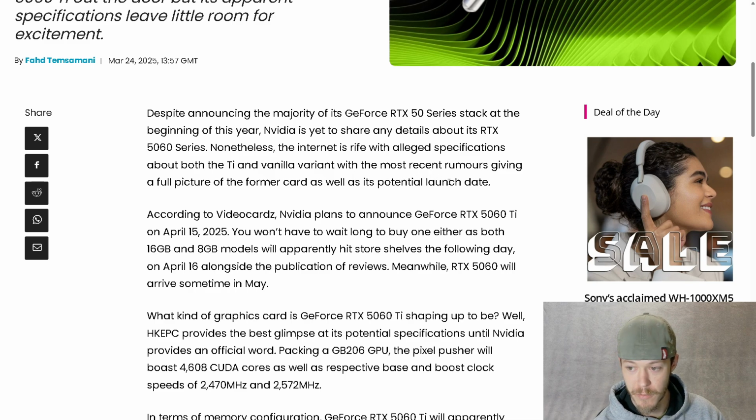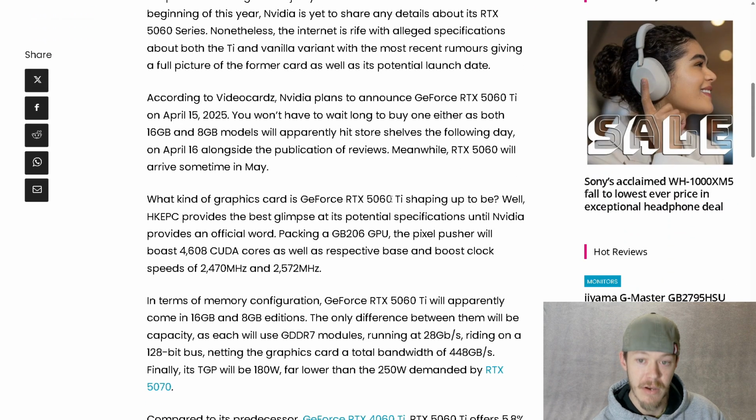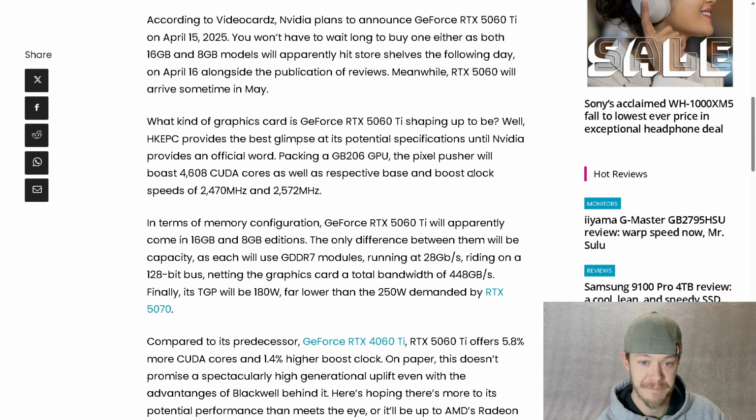With the most recent rumors giving a full picture of the card as well as its potential launch date. According to VideoCardz, NVIDIA plans to announce the GeForce RTX 5060 Ti on April 15th, 2025. So upcoming within 2.5 weeks, not even. You won't have to wait long to buy one either, as both 16GB and 8GB models will apparently hit store shelves the following day, April 16th, alongside the publication of reviews. Meanwhile, the RTX 5060 will arrive sometime in May.